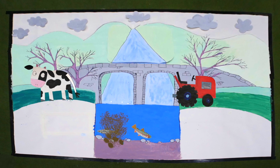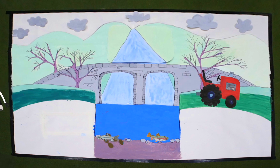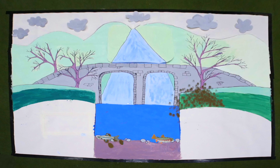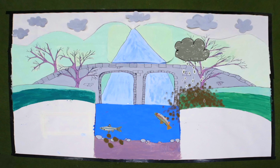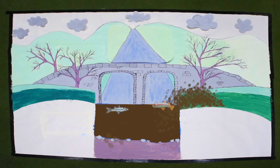Now look! The tractor is on the move again. Some of the soil is washing into the river. That's not good news for the poor creatures. You see, soil covers up areas where fish lay their eggs. Not to mention where all the incredible invertebrates live. As the soil will have been fertilised, it will also make the river toxic. Not only that, the soil in the river reduces the amount of oxygen in the water, which makes it really difficult for the poor river creatures to breathe.